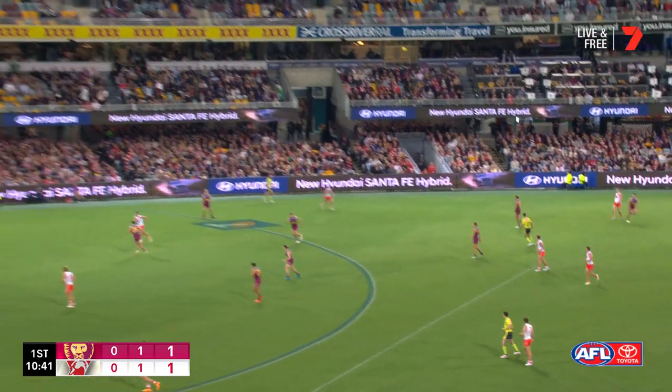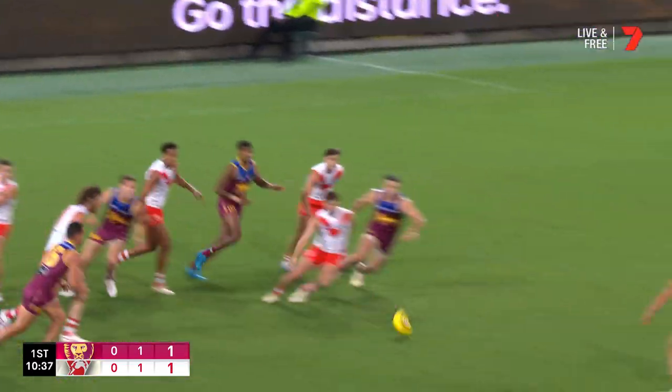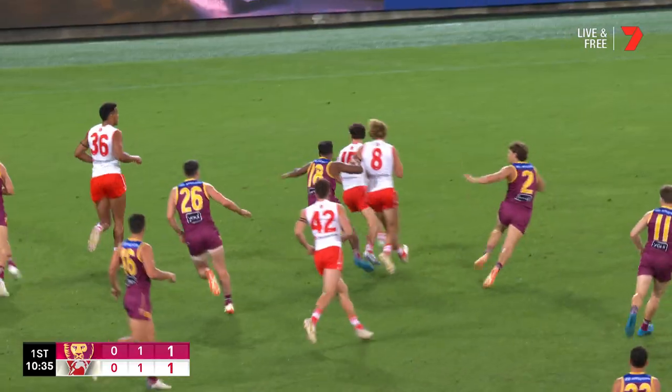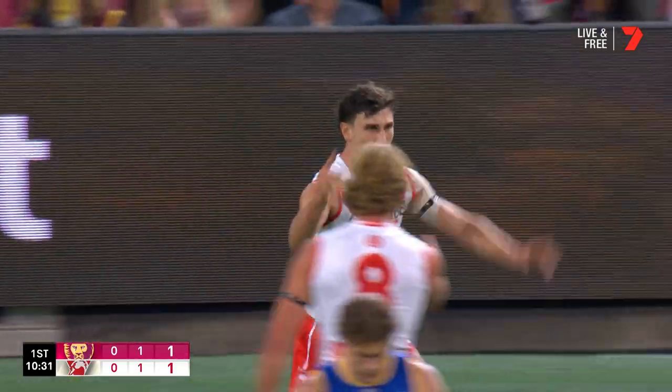Braden Campbell, thumping left foot kick. Look at that. She belts it. Haywood with a fly to the front row bottom. Gives it off to Wicks. And we've got our first goal.